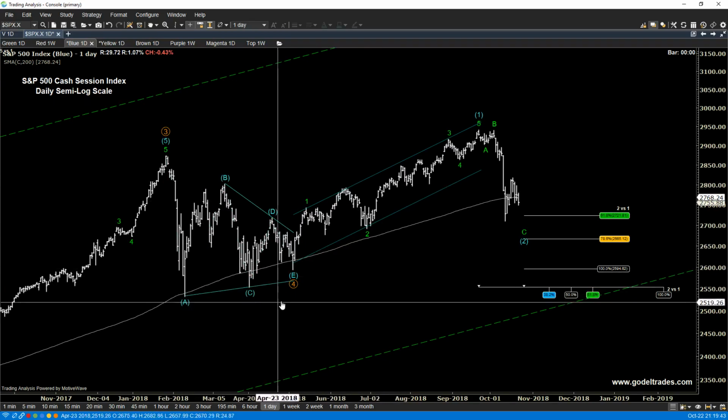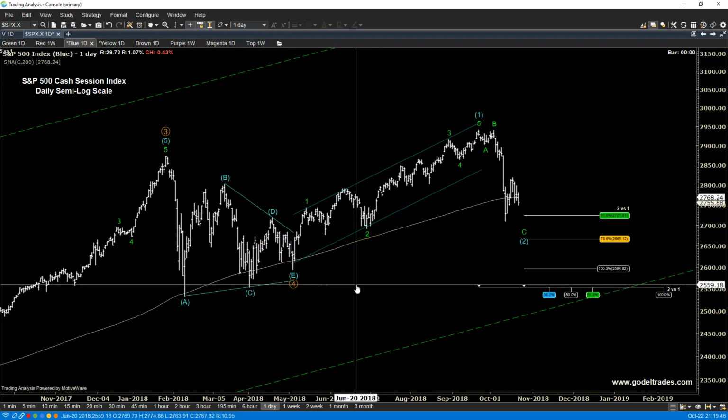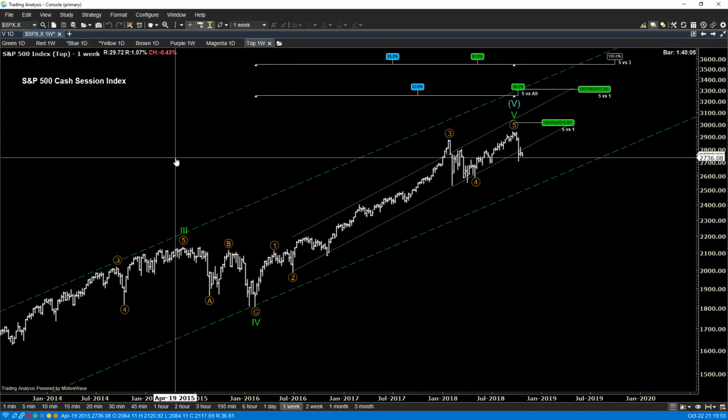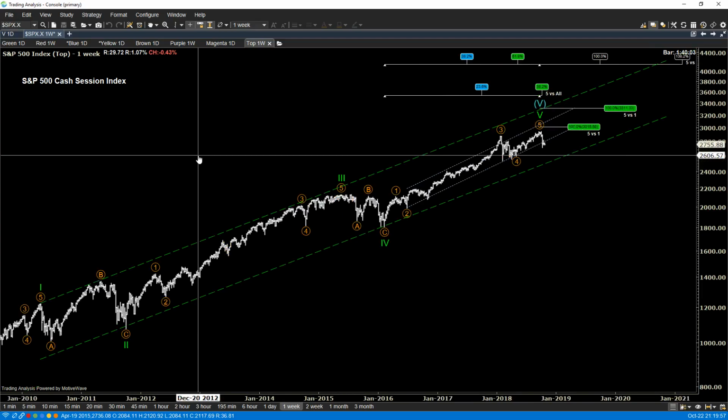That was an epic move. We had a lot of fun taking advantage of that short. And I'm certainly looking forward to shorting further downside in the markets. So it is possible the top is in. Let's go ahead and look at what that would entail and why that could potentially be a possibility.